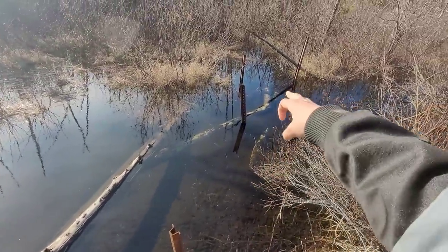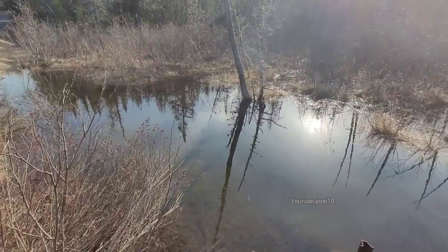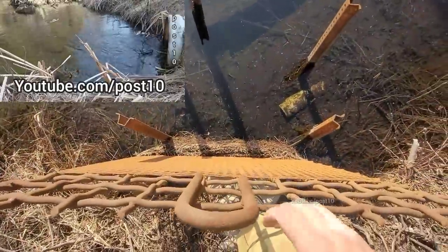Yeah, look at all the pieces of their beaver-proof structure. See all those posts? That was a failed project. Now it's in ruins. Woo!